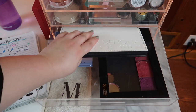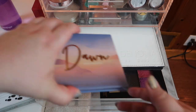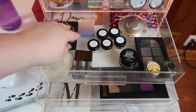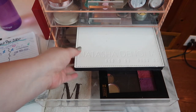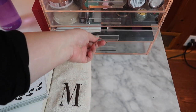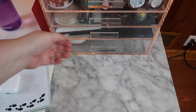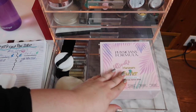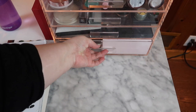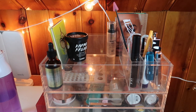Here is the third drawer, pretty much the same. Actually, you know what, this Dawn face palette, since there's room, I want this to go up here. I feel like this fits up here better. Yeah. And then these can go side by side. Perfect. And then I actually had to remove my notebook just for this month. I'll put it to the side somewhere else because the only spot that my butter bronzer box will fit is down here. It actually does fit. It's a nice big bottom drawer. So that is everything for my September makeup basket.